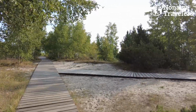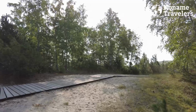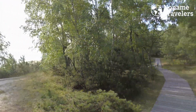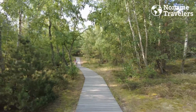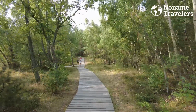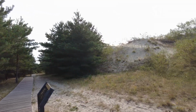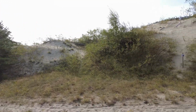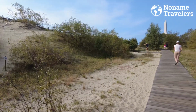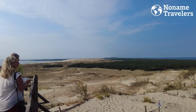Our next stop was the Parnidis Dune, the most famous sand dune in Nida, and one of the highest on the Curonian Spit. Rising to about 52 meters, it offers breathtaking panoramic views over both the Baltic Sea and the Curonian Lagoon. This area is part of the Curonian Spit National Park, a UNESCO World Heritage Site known for its unique drifting dunes, pine forests, and delicate ecosystem. The Parnidis Dune is also home to the large stone sundial calendar, a landmark created to show the movement of the sun throughout the year.